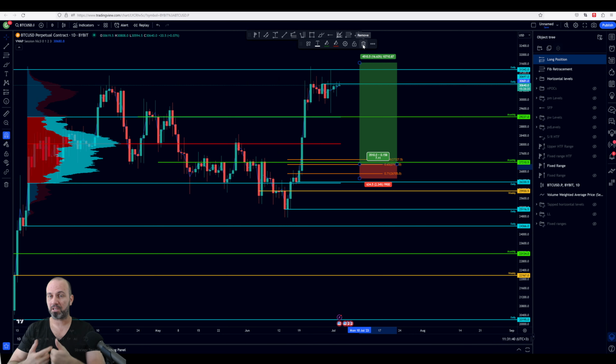Think about the reaction, think about the risk to reward ratio, think about your stop loss, think about your take profit one. And if you see everything that you'd like to see on the chart, then all you need to do is click buy or sell depending on the situation, and that's pretty much all you need to do.